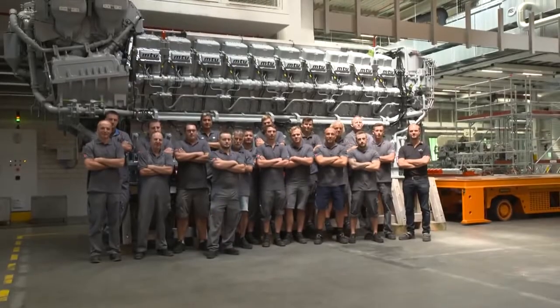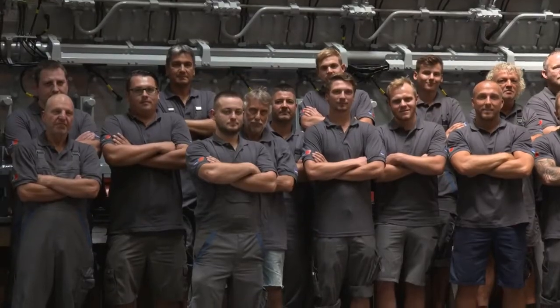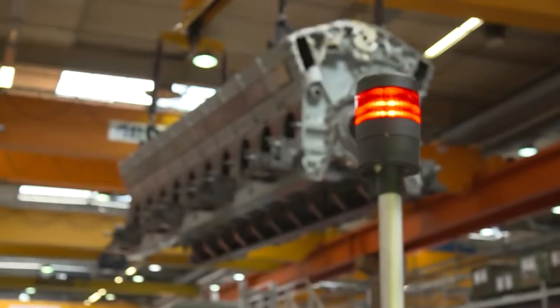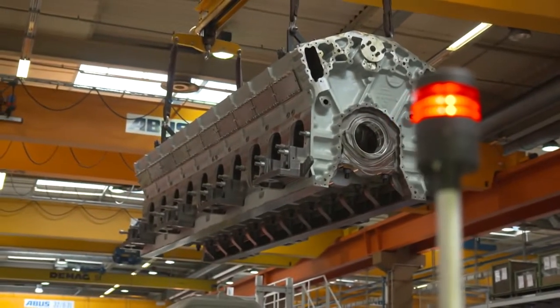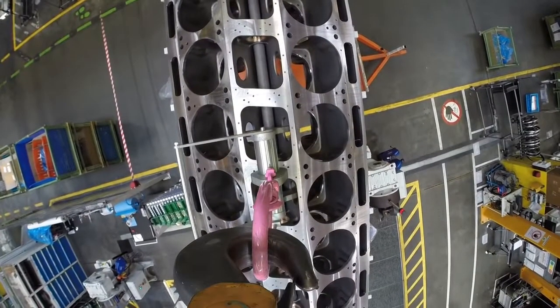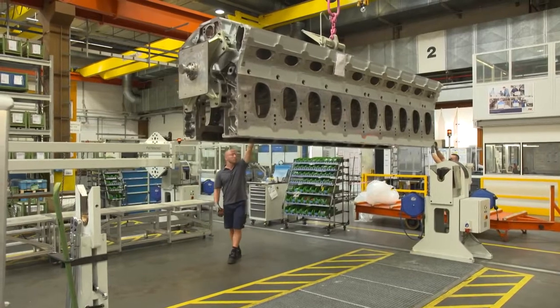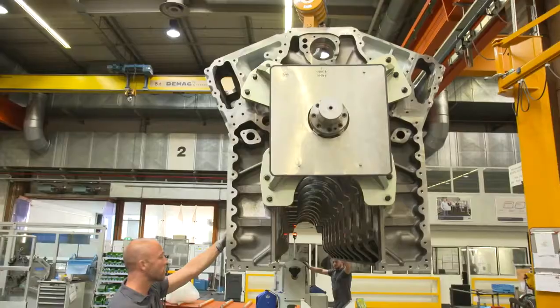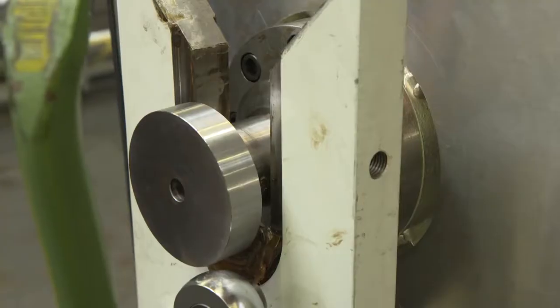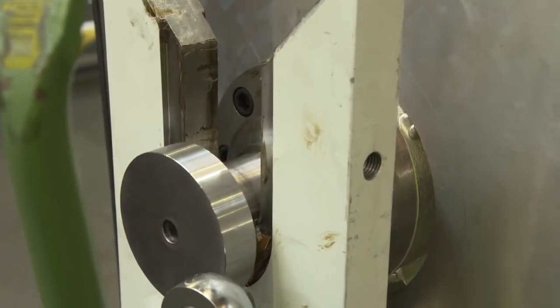Over the next 5 weeks, these 35 fitters will turn the bare crankcase into an extra, extra large mega diesel engine. The overhead gantry transports the 10-ton part to the rotary station, where it is positioned with millimeter accuracy. During this process, the entire area is sealed off. Little towards you now? Got it. It's in.